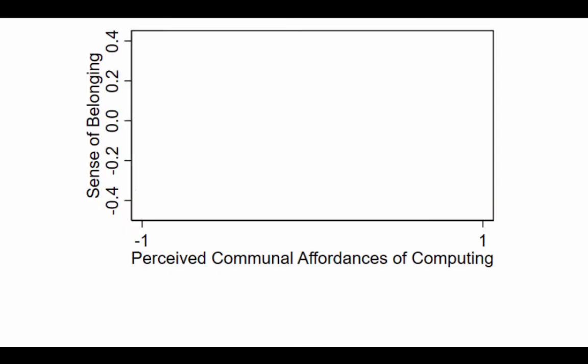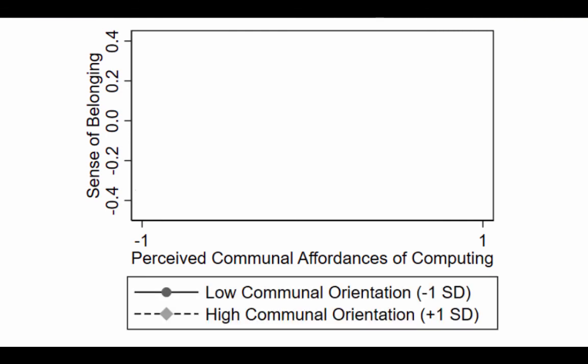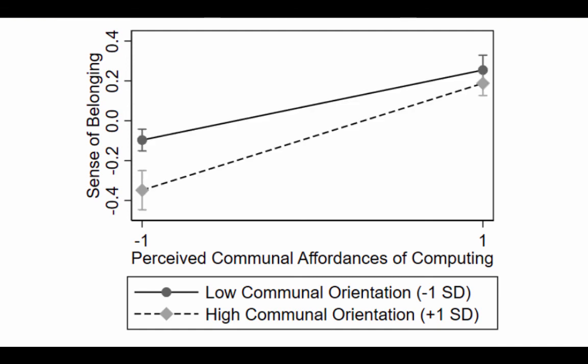So here we see sense of belonging on the y-axis and perceived communal affordances of computing on the x-axis. And these are all mean-centered and standardized. So 0.2 means that's 0.2 standard deviations above the mean. And here we have a third dimension in our linear model, which is students' communal goal orientation. To visualize this third component, communal orientation, or those communal goals, we'll collapse and just look at the predicted points, 1 standard deviation below the mean and 1 standard deviation above the mean for communal orientation. So here we see these two lines plotted.